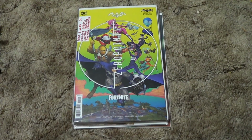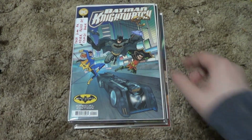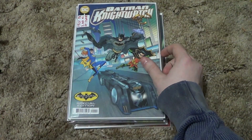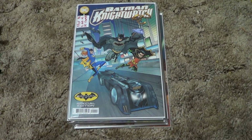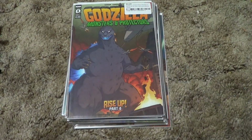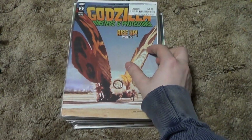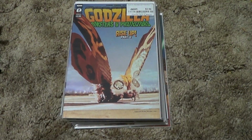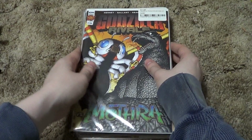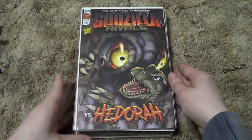We have Batman Fortnite Zero Point. We have Batman the World #1. Two Batman Night Watch #1s, all of which are Batman Day Special Editions. Godzilla Monsters and Protectors #5, Cover B. Godzilla Monsters and Protectors #4. Godzilla Monsters and Protectors #3, Cover B. Godzilla Monsters and Protectors #2, Cover B. Godzilla Rivals vs. Mothra. And Godzilla Rivals vs. Hedorah for Hedorah's 50th anniversary.